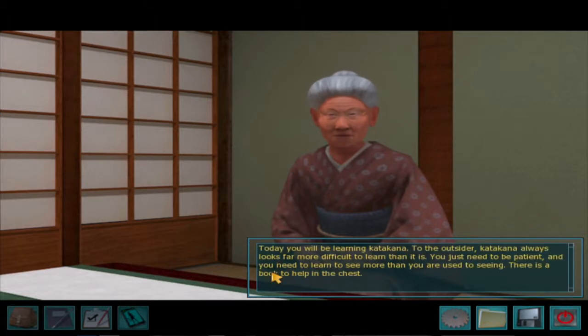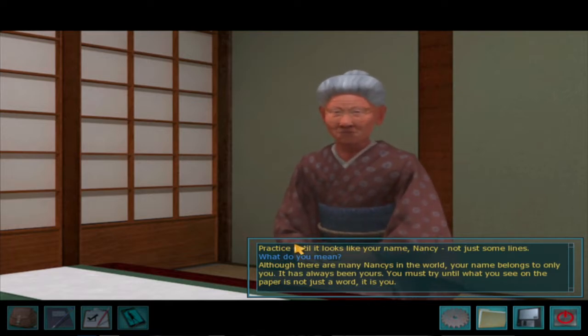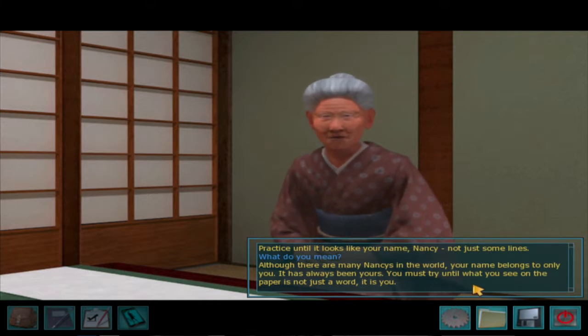Sure, a lesson. Yes. We'll do it. Today, you will be learning katakana. To the outsider, katakana always looks far more difficult to learn than it is. You just need to be patient, and you need to learn to see more than you are used to seeing. There is a book to help. Practice until it looks like your name, Nancy. Not just some lines. What do you mean? Although there are many Nancys in the world, your name belongs to only you. It has always been yours. You must try until what you see on the paper is not just a word. It is you.